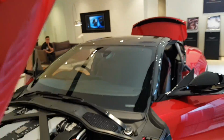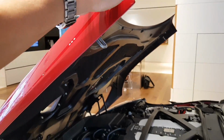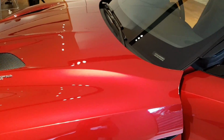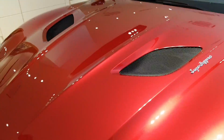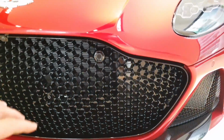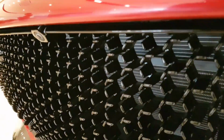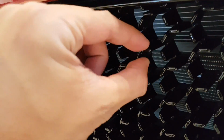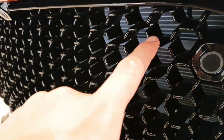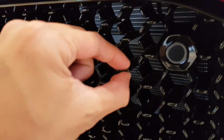Let's close this. Let me show you the closing. One hand, and you just drop it softly. Alright, now let's have a look here. These are the honeycomb patterns, and well, they say they mimic this pattern and then they make these parts. Look at this, right? So if you know how aerodynamics work, every single one of them sort of reduces the surface airflow, the front part.